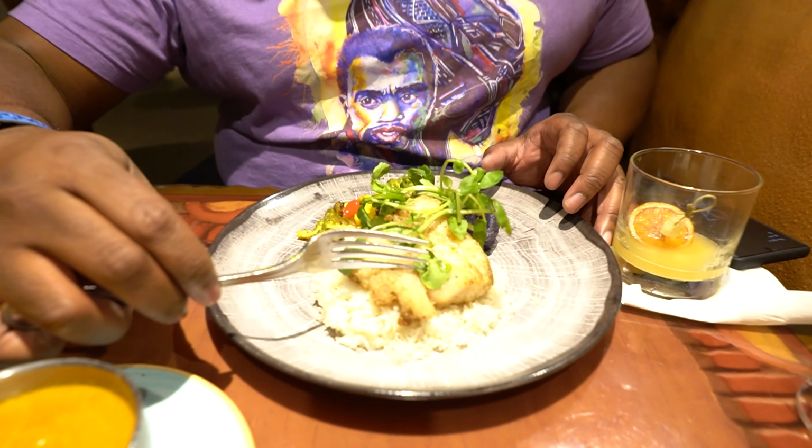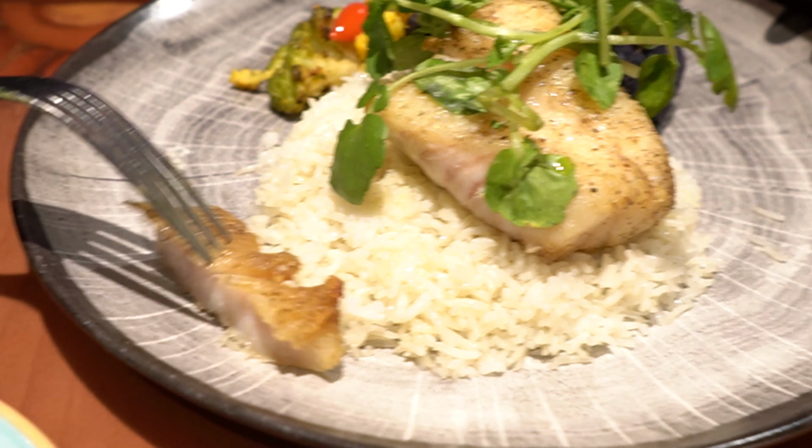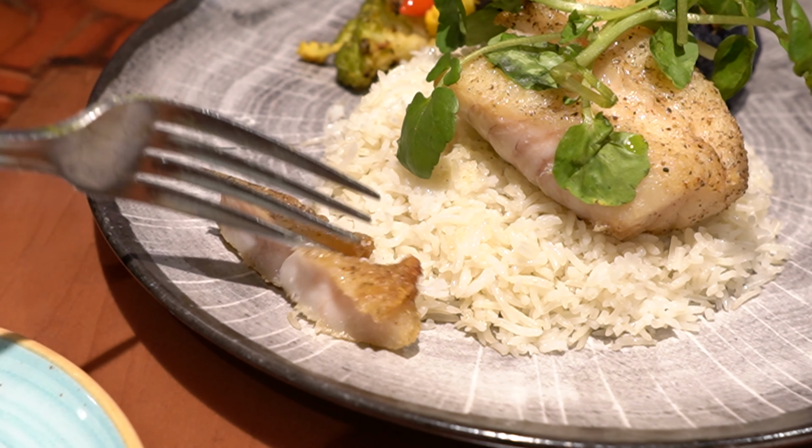It's time for a bear to go fishing. Go ahead and cut off a piece of that fish. It's nice and flaky, well seasoned, nice little skin on it. Let's try it by itself first.